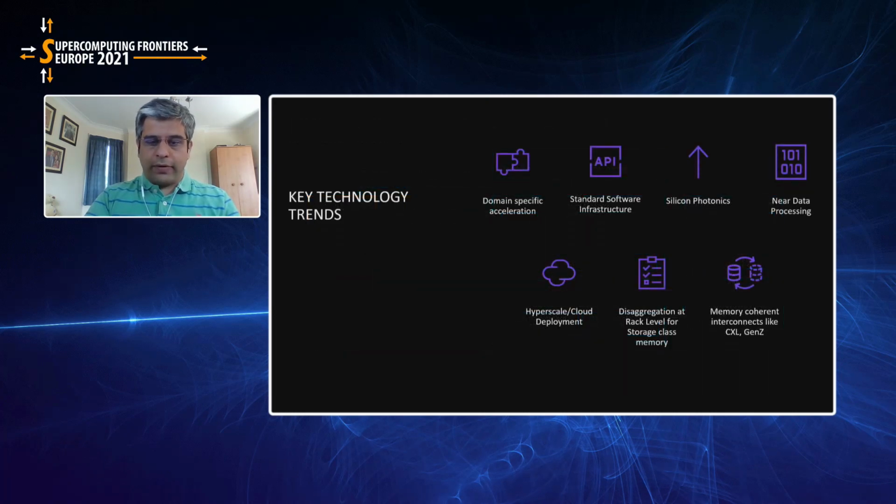These are some of the technology trends that I will talk about, which we are already seeing developed in different silos. But those silos have not been integrated yet, or are in the process of integration. That journey is going to take some time. But we are seeing this. Some of these trends, some of which are well underway, are domain-specific acceleration with GPUs, TPUs, wafer scale engines, and so on and so forth.